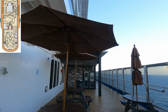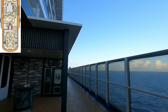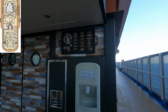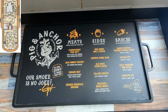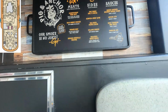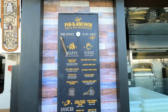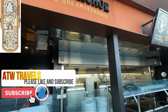So on embarkation day, if you wanted to avoid the crowds at the buffet, you could come to Guy's Pig and Anchor, go up to deck 5, and go on the outside on the starboard side where you can get complimentary brisket and chicken and pork and sides. Really good food, and they have different barbecue sauces that you could try with your food.